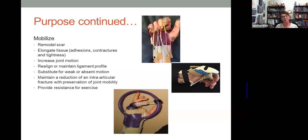aligned. And we also provide a mobilizing orthosis for resistance for exercise. And that is what you see in the middle image there. That is one way to exercise. Again, the resistance is coming down, so they are exercising their extensors of the thumb.